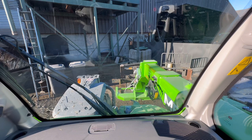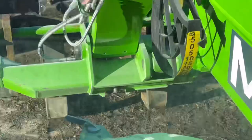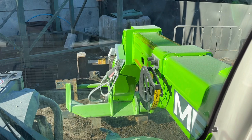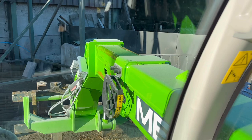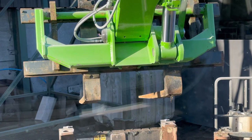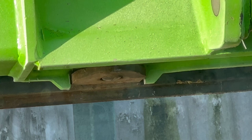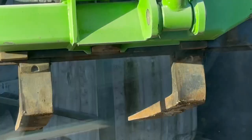So this is the Merlo headstock. It's like a bar, and then there's a little pin at the bottom there, which, well, we'll see how it works. I think the pin's engaged there, so I think we've got to hold this button in here and press the hydraulic. And then when I let go of the button, through all the way now. I reckon that's alright.